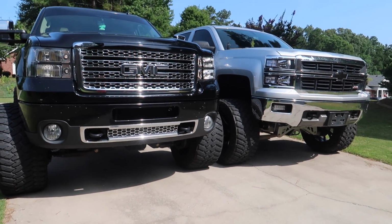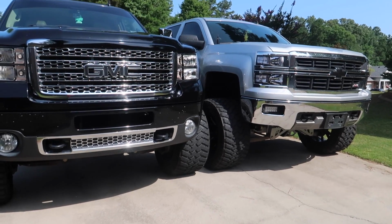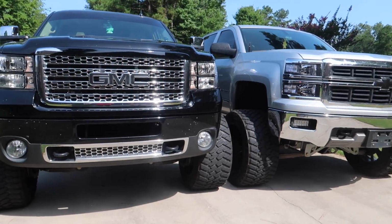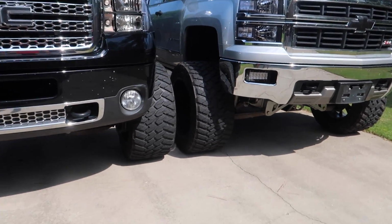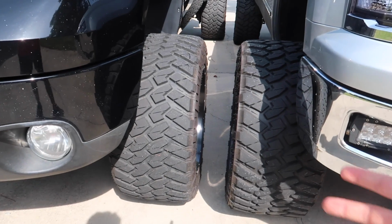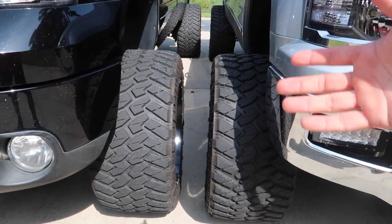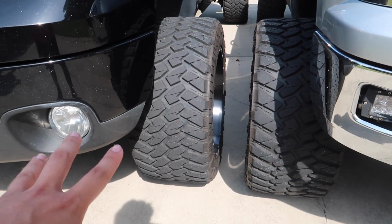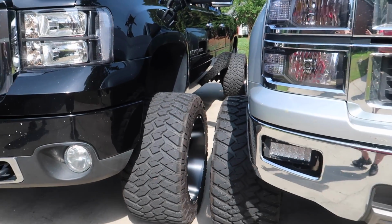I'm not doing this for the video. I've always been curious why. I mean, 9-inch lift versus 6.5. Mine's a 1500, his a 2500, of course. We have the same exact wheel and tire size, both 375/45/22, 22x14s, negative 76 offset, I believe his is as well. So literally, there's no difference in the size of the tires down here. It's all in the lift.